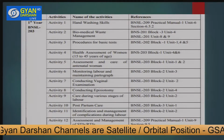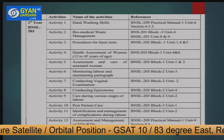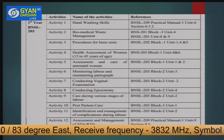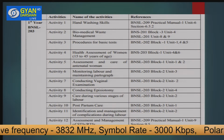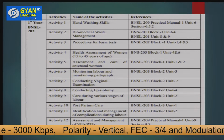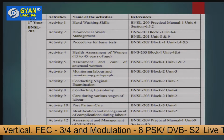Biomedical waste management is part of 201, that is the first year course. Procedures for the basic test are again from 202, that is applied sciences. Then health assessment of women, and all the rest of the activities are from the maternal health nursing course, which is 203. As you students are new, you will get familiar with these codes from time to time.